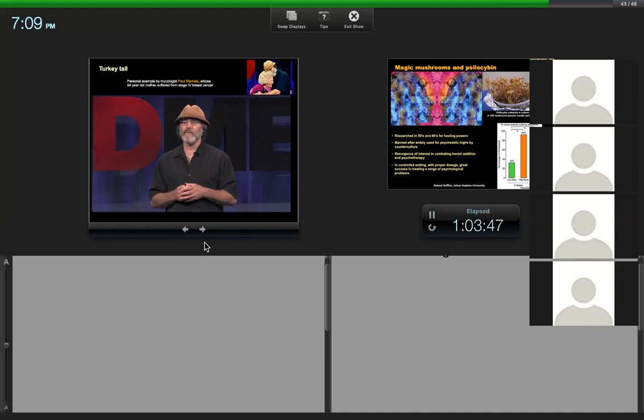So it's not just one person. Okay, now we have no idea what the role of the turkey tail mushroom is in this because we don't have a control. But not too many people survive stage 4 cancer. She was desperate. She was going to try anything she could. And this was one of the treatments that she used. And so I feel like it might be contributing significantly to her situation. Next slide.